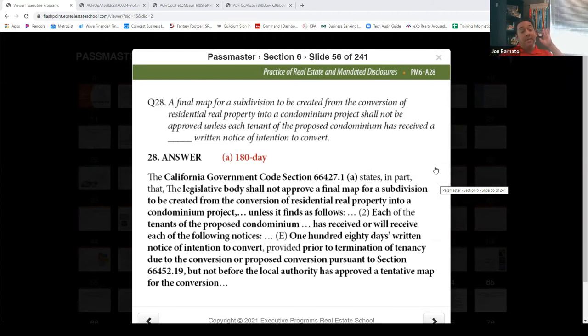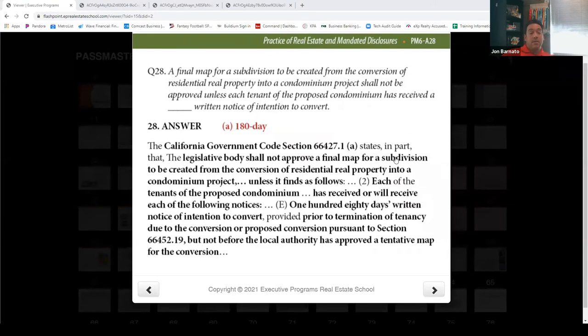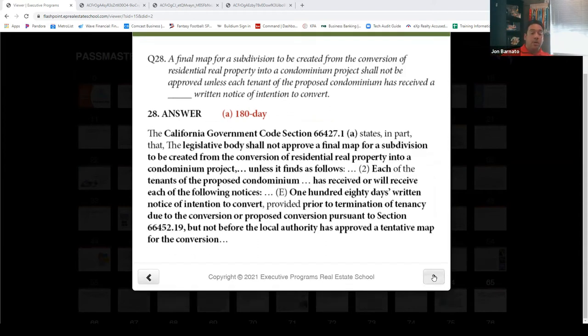Now we know that if the owner of an apartment complex wants to convert it to a condo complex, they must give notice to the tenants 180 days prior to starting the process of conversion. Make sense? So that's the 180-day notice before you can start the conversion. Once you've got it and are ready to offer it, within 90 days it must be offered to the tenants for purchase, and it must be offered at a price equal to or better than what you're going to offer to the public.